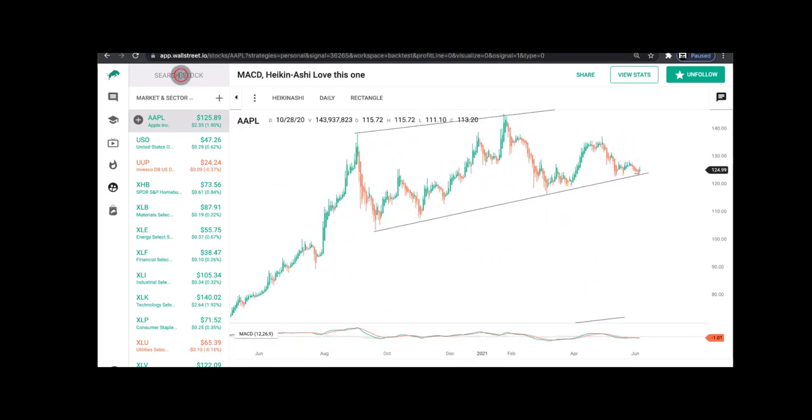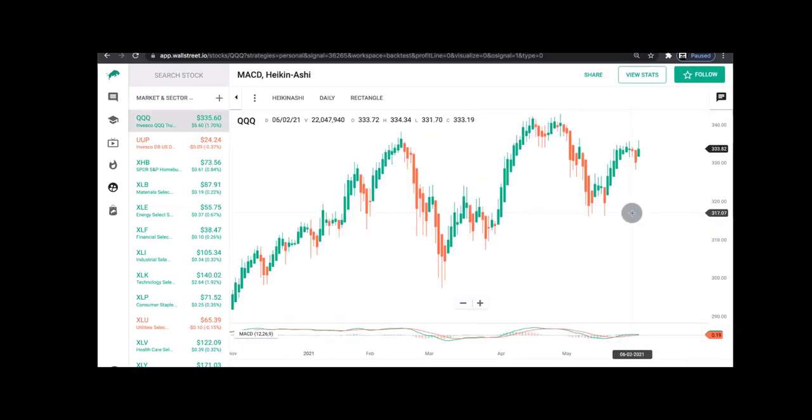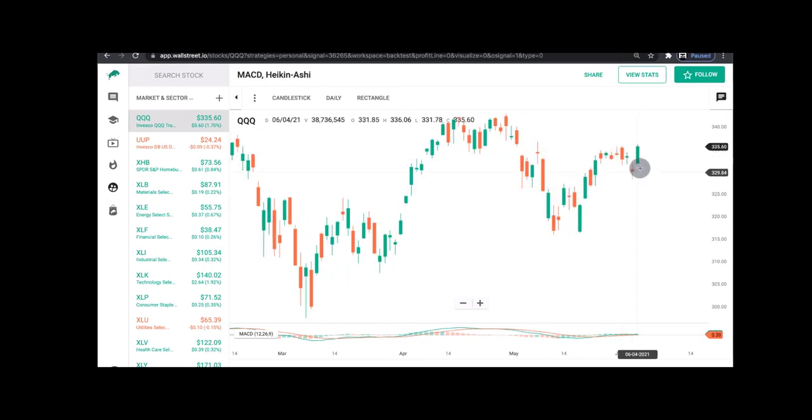Let's take a nice look at the Qs. The Qs had a really nice uptick on Friday as well. I like the fact that we compressed. We had a big move on Friday. If the Qs can get above and stay above 336, I think we're actually in a little bit of a breakout. Now I was looking at the SPY as well.